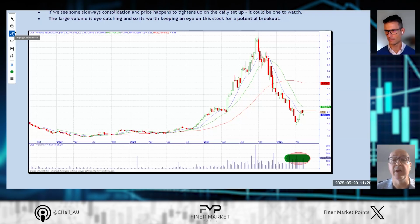But I'll be curious to see what happens on a consolidation. If we can see the stock go sideways for a bit, not lose too much price action, and the volume dries up a little bit, that'll be a bit more constructive. So it's not my best pick here, but definitely that volume is just telling us to keep an eye on this one as a potential stock.